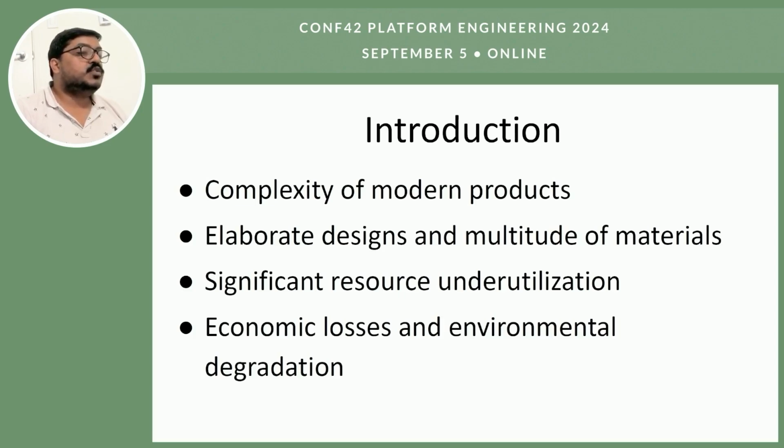Because these materials are so tightly integrated, it's hard to separate them once the product reaches the end of its life. The complexity often leads to valuable components being discarded, which not only causes economic losses but also harms the environment by increasing waste. The challenge we face is how to effectively disassemble these products to recover the materials inside.